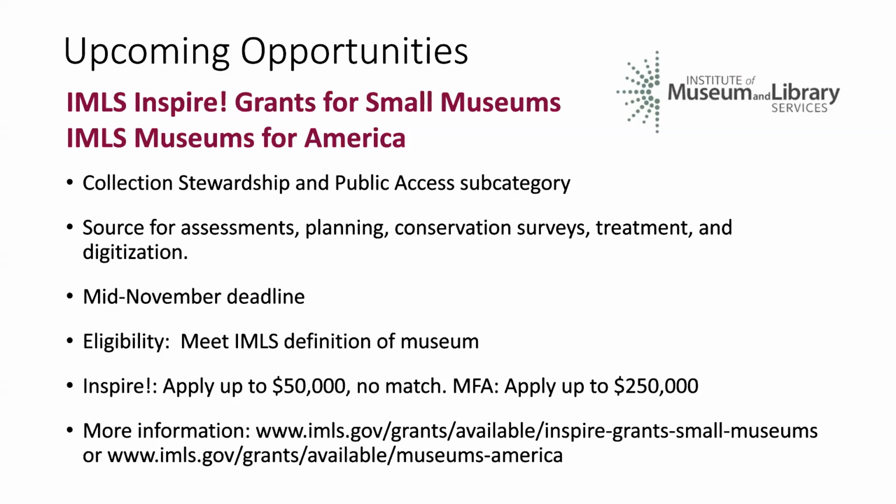IMLS has two grants there, but these are some of my favorite grants, and particularly if you're a museum, seriously look into IMLS Inspire, because this is a good time to go for grants that do not require matches. If you could go for something like that, it's a pretty wonderful grant opportunity.